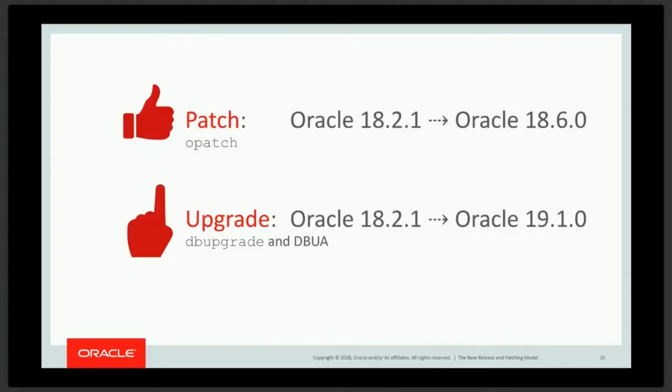It's also standby first installable, which means that you can install the update on your standby, let everything run for a while first, then you switch over, apply it on the primary, run switch back and run datapatch.